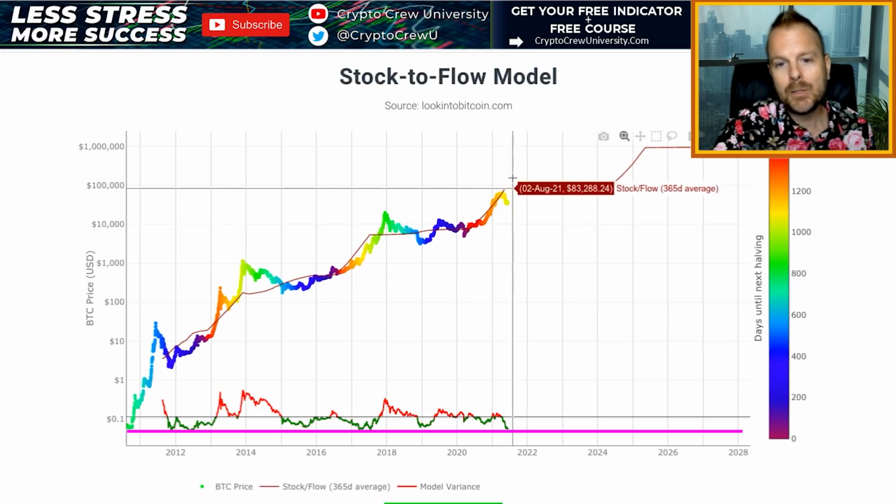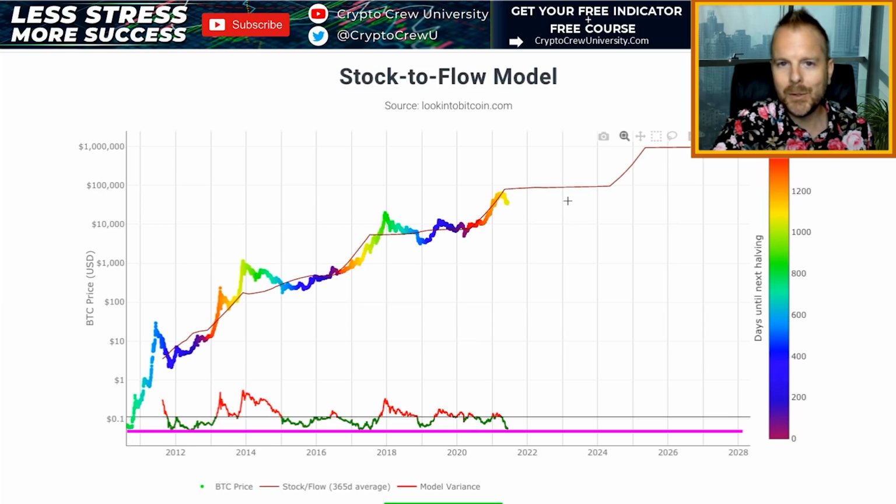So this could be one of these hidden signals where people are saying, hey, we're really far away from this thing. This thing is done. This thing is over. But when we look at the factual evidence of the structure, it could be a hidden signal that we're about to have a very large move that surprises most people.